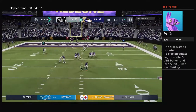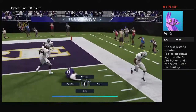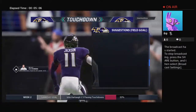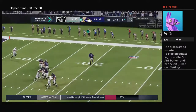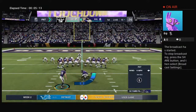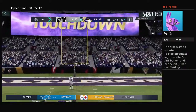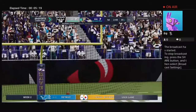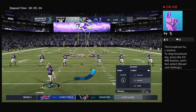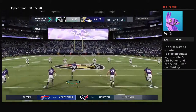To throw again. Newton escaping the pressure right. This is caught. And he is into the end zone for a Baltimore touchdown. Deshaun Jackson, his first touchdown here of the new campaign. And the Ravens are an extra point away from tying the football game. It's up and good. So these teams match touchdowns here in the first quarter, and we're tied 7-7. So all even at 7 now as they kick it away.